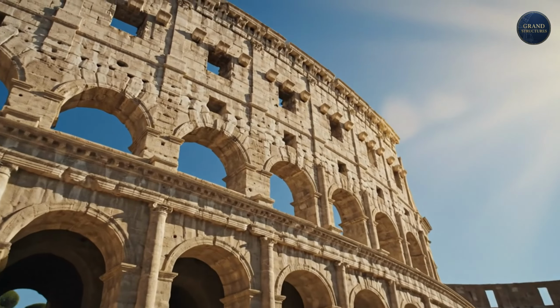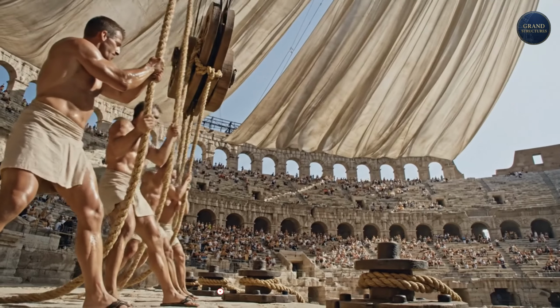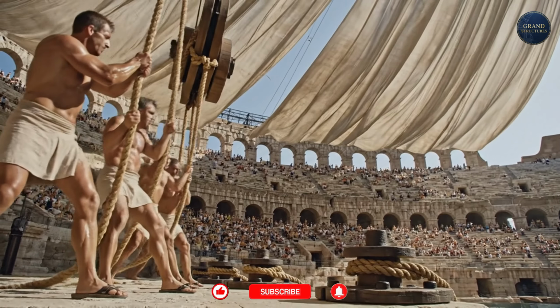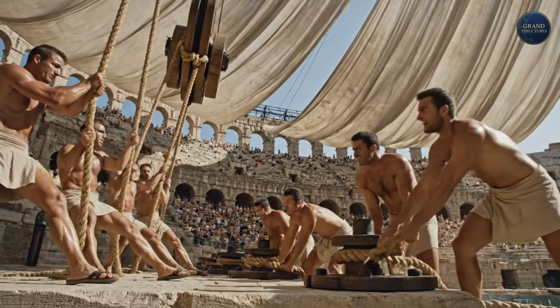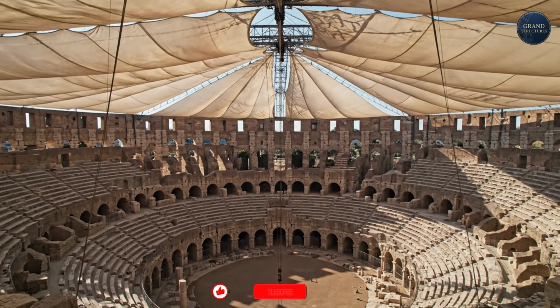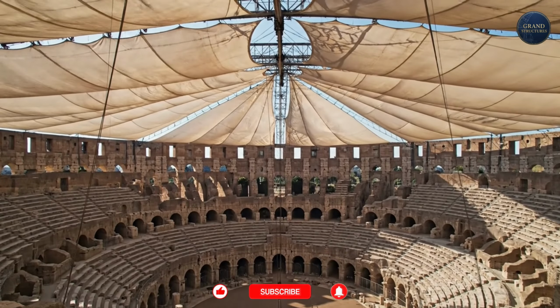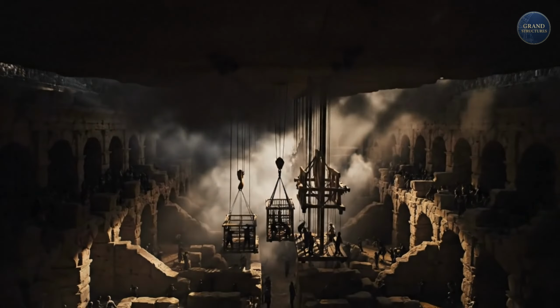On a hot summer day, the Roman sun would be unbearable, so they created the velarium, a colossal retractable roof. A specially trained unit of sailors would manipulate a complex system of ropes and pulleys, hoisting a massive canvas awning over the stands to provide shade for the spectators. But the real magic happened beneath the sand.